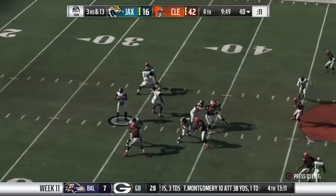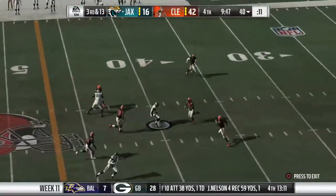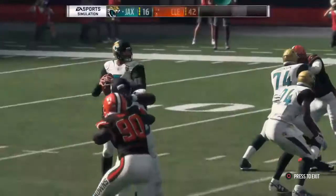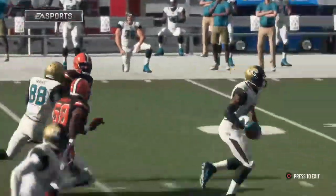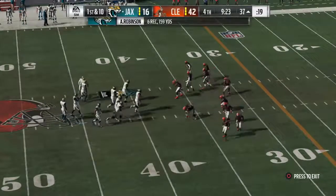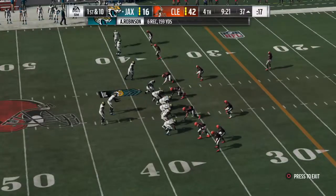On 3rd and long, it's Bortles. And Robinson with a big catch. Now Robinson coughs up the football. It's loose. But fortunately, he's able to recover his own fumble, or that could have been trouble. And defensively, maybe an opportunity missed there.